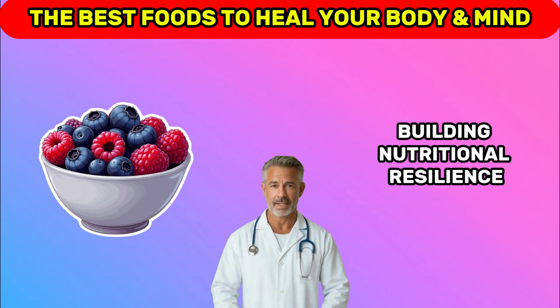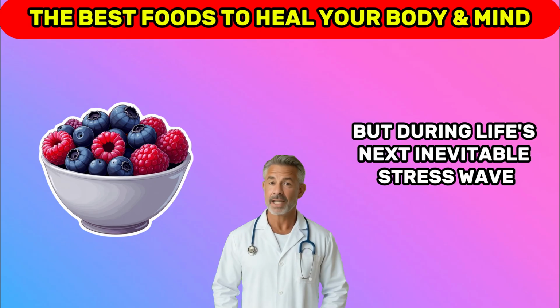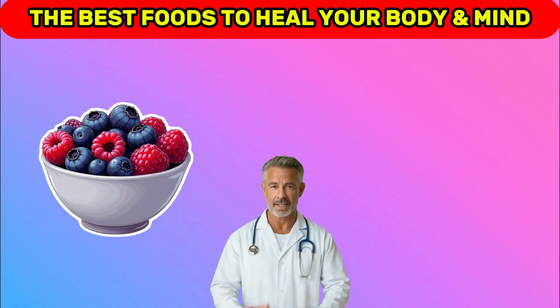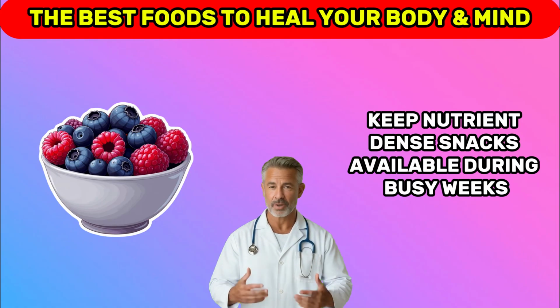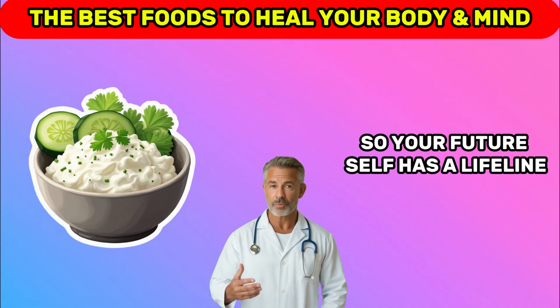Building nutritional resilience means knowing how to nourish yourself not just during recovery, but during life's next inevitable stress wave. Life will throw curveballs again, but your food can be your armor. Keep nutrient-dense snacks available during busy weeks. Batch cook during low-stress windows so your future self has a lifeline.